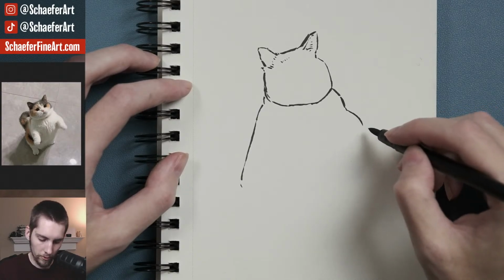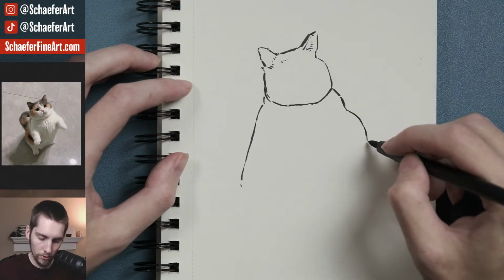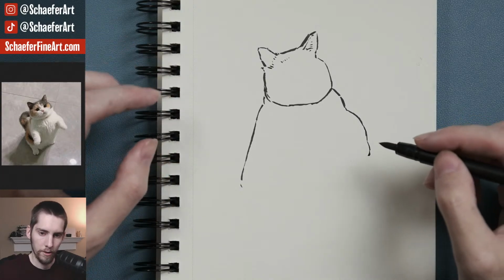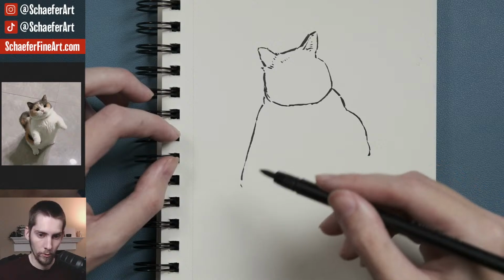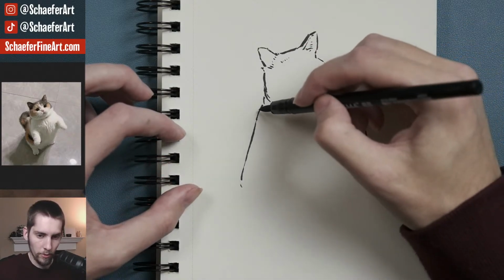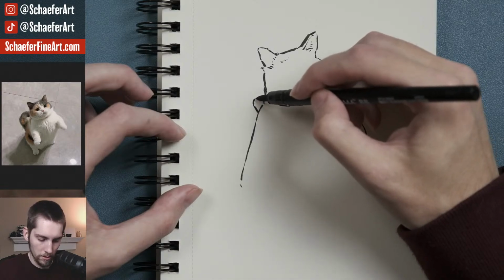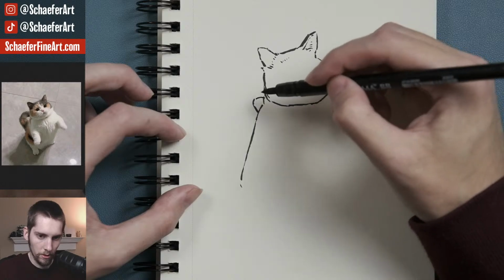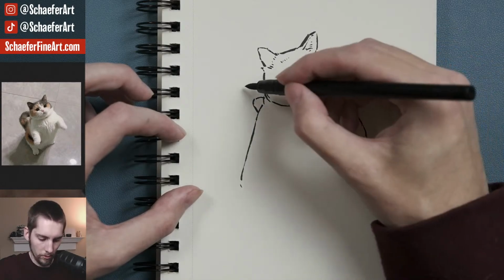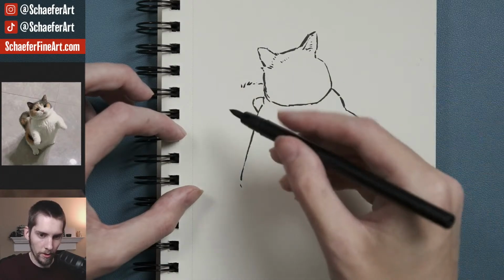I think one day too, I want to try to do a live stream of doing one-line gestures with pen. I probably won't be using this pen for that. But just drawing quickly and using one line, not picking up the pen, just doing more of a gesture. So I want to practice with that.